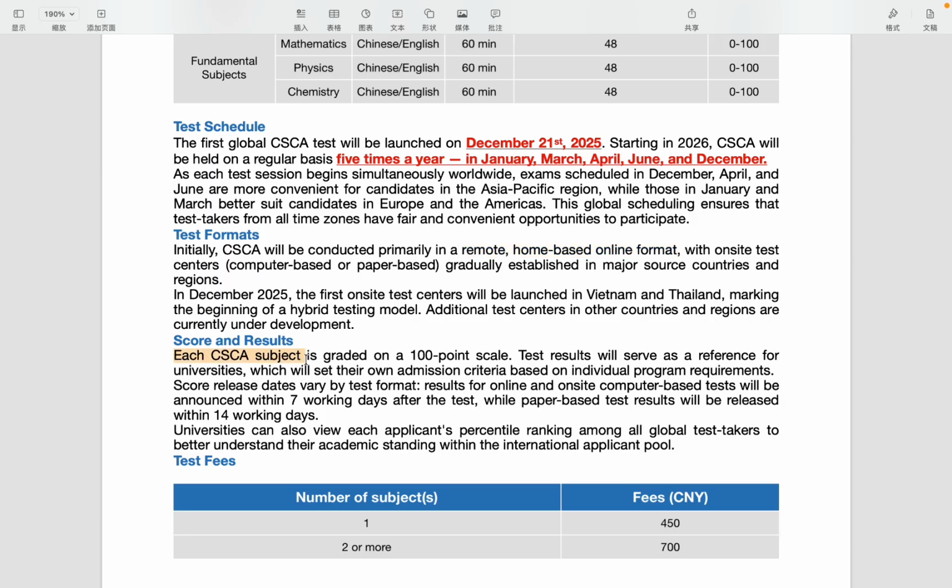Each subject is graded on a 100-point scale. Generally speaking, if you can get 60 points, it's a pass. If you can get 85 or above, it's a very good result. The results of on-site computer-based tests will be announced within 7 working days. The paper-based test results will be released in 14 working days.